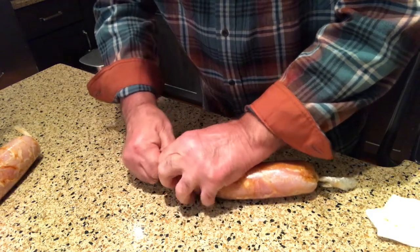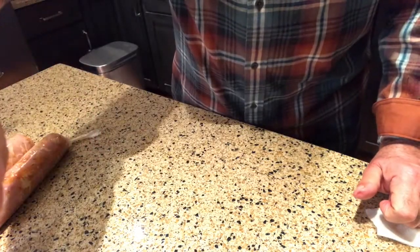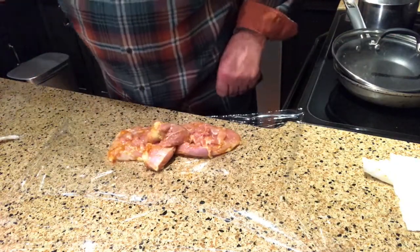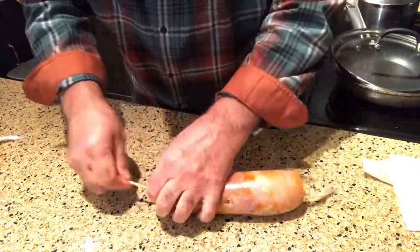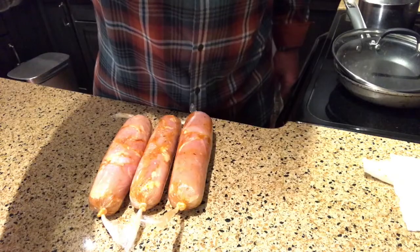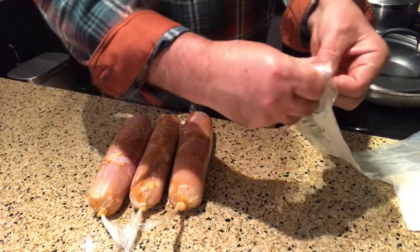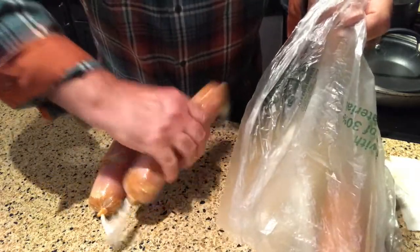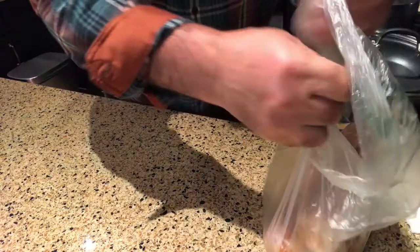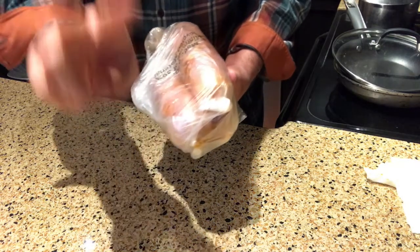So this isn't something that you can do this morning, in the morning, and eat it an hour later. Okay, I'll make one more and then I'll cut you back. So also what I'm gonna do now, I'm gonna put these roulades in this plastic bag just in case they have the marinade all over them. And I'll put this in the freezer for 2 days.